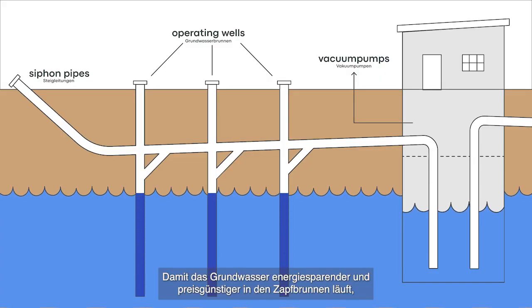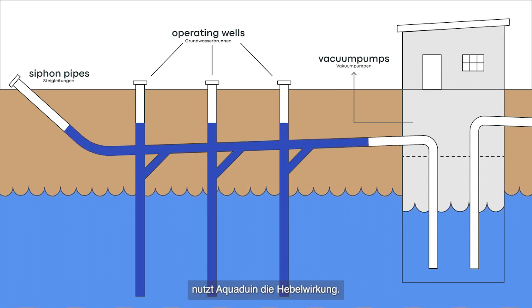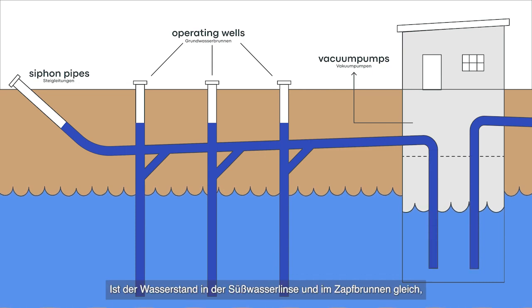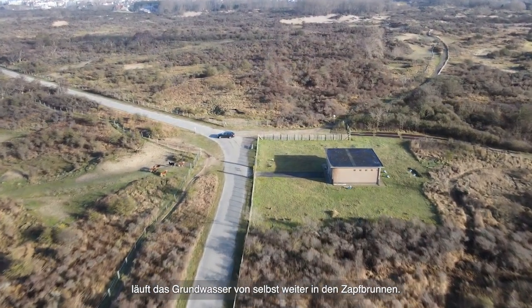To let the groundwater flow towards the suction well in a more sustainable and cheaper way, Aquaduin uses the siphon pipes. This ensures no pressure pumps have to keep running. When the water in the freshwater bubble is at the same level as the suction well, the groundwater will organically flow towards the suction well.